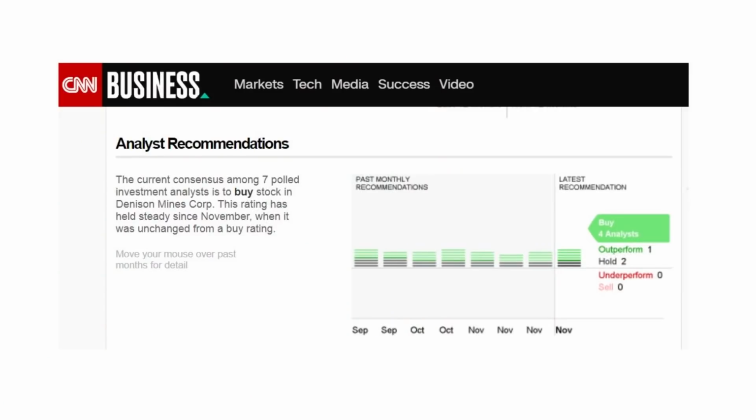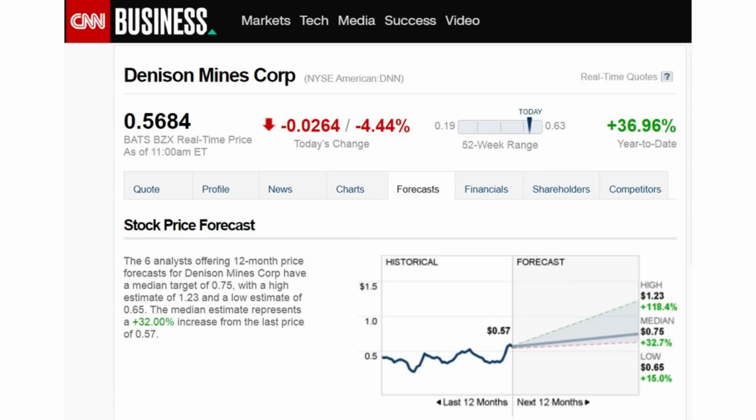There are currently 7 analysts with ratings on the DNN stock, and it comes in at a buy, with 4 buy ratings, 1 outperform, and 2 holds. The average price target for Denison Mines comes in at 75 cents per share, which represents just about a 33% upside. Now, on the high end, we have a price target of $1.23, which would represent about 118% potential upside over the next 12 months.